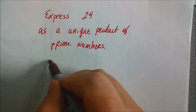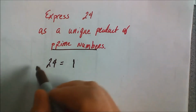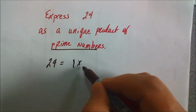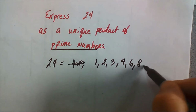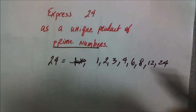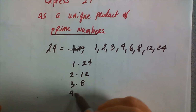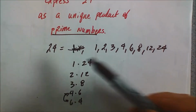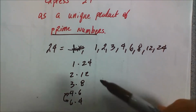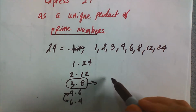Now, 24. When we're talking about prime numbers, we're not going to include 1. If we just did all of the factors, now this is not answering the question, that would be 1, 2, 3, 4, 6, 8, 12, and 24. So we could do 1 times 24, and 2 times 12, and 3 times 8, and 4 times 6. And the next would be 6 times 4, and those are the same because of the commutative property, do you see? Now, these are not prime arrangements. In fact, none of this list right here actually is a unique way to express this as the product of primes. This one, though, could be. All of them could be, actually.